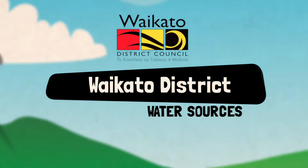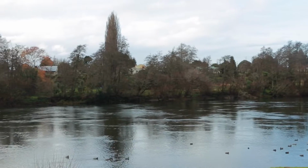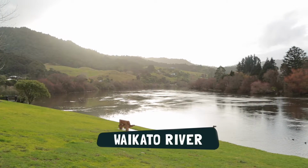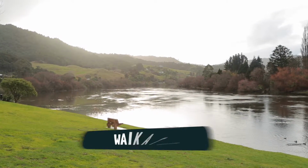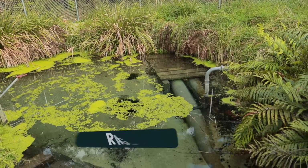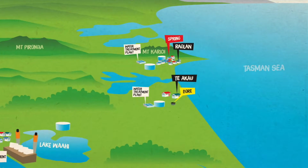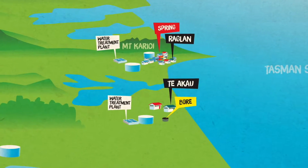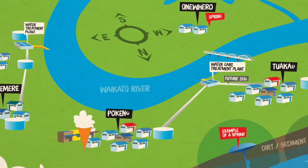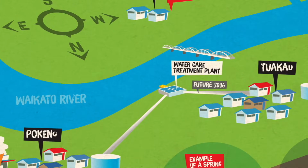Waikato District Council has 12 different schemes to supply communities in the district. The main one is the same as Hamilton, the Waikato River. This is where we get 3/4 of the water for the Waikato District. The remaining quarter comes from springs at Raglan and Onewhiro, a bore for the few houses at Te Ako. Maraetai Stream supplies Port Waikato Township. Pōkeno and Tuakau use a piped connection to Auckland's southern water supply.